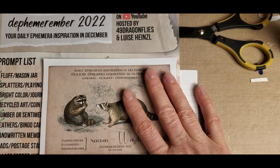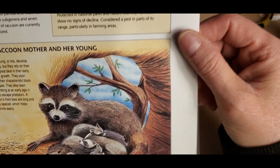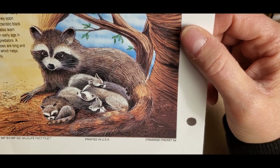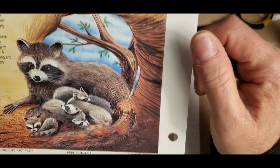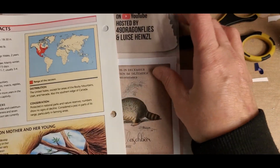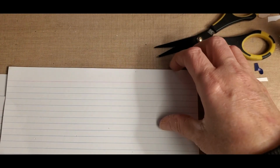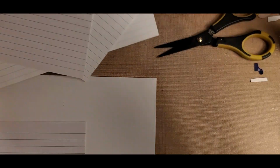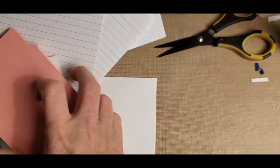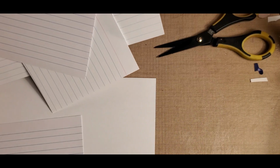I went into my binder of animals, and all I have left is this page of the raccoon. And I thought, oh, I would love to use Mama and her babies. Index cards I have in abundance of different sizes. 3 different sizes and just as many different colors. I like index cards.